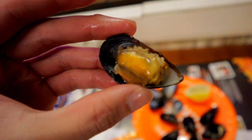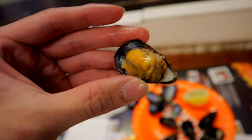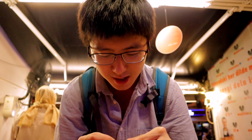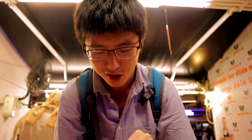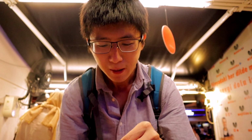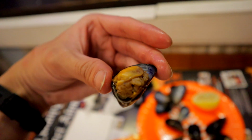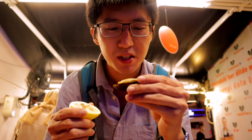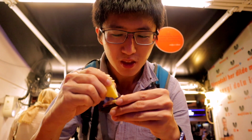The rice is nice and starchy. Got a bit of flavor on it. The mussels are fresh, delicious. That hint of lemon. The lemon not only goes well with seafood, but it helps cut down on the super fatty, oily type of rice that they have on the inside. Oh wow, this is so satisfying. I mean, breaking apart each shell, it's so amazing. And then you see the rice is just stuffed, packed, jam tight inside the mussel. There is no escaping. It is so tight.